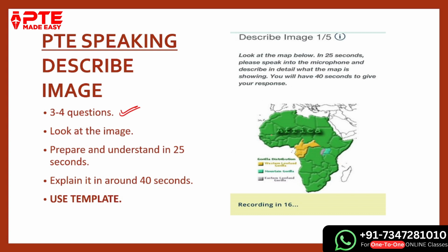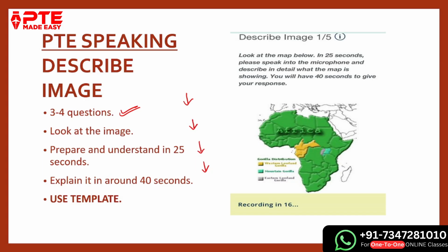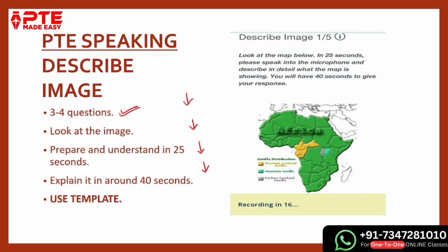Now, when you look at the image, you need to understand the image. You need to decide what you are going to say, and on the basis of that, you are going to prepare notes in the form of a flowchart. Now you need to speak it up in 40 seconds. You are not going to write anything here. You simply have to speak it up. Here I would suggest you to use the template. Okay. Simply use the template now.